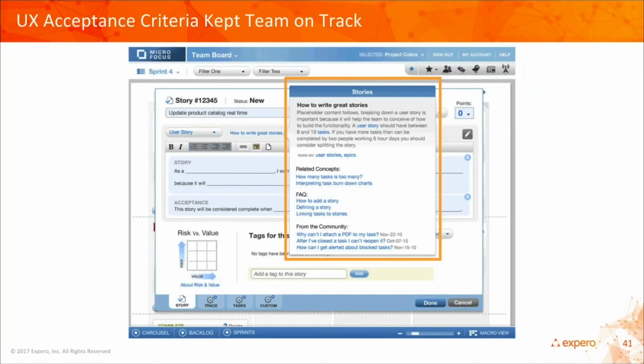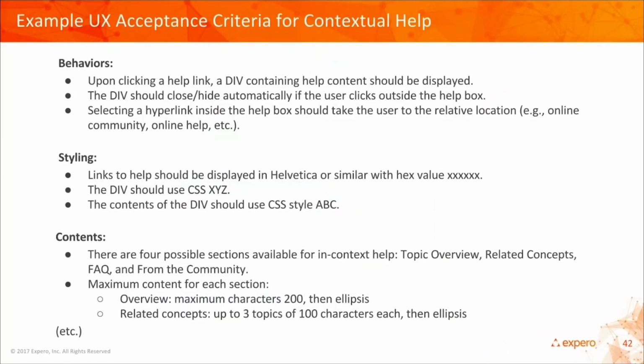And then throughout the project, we had specific UX acceptance criteria that helped guide the team. And so in this case, this is an example of contextual help where the user wants to understand more about user stories and how to write them. So they would access this help content. And for this specific case, we had some user experience acceptance criteria shown here. So some of it dealt with behaviors, so what should happen when users do certain things, and then styling, you know, what should it look like, and then contents, where is the information coming from?